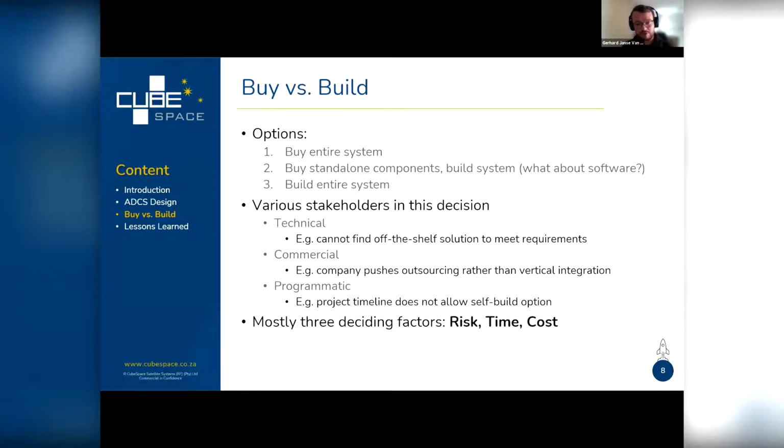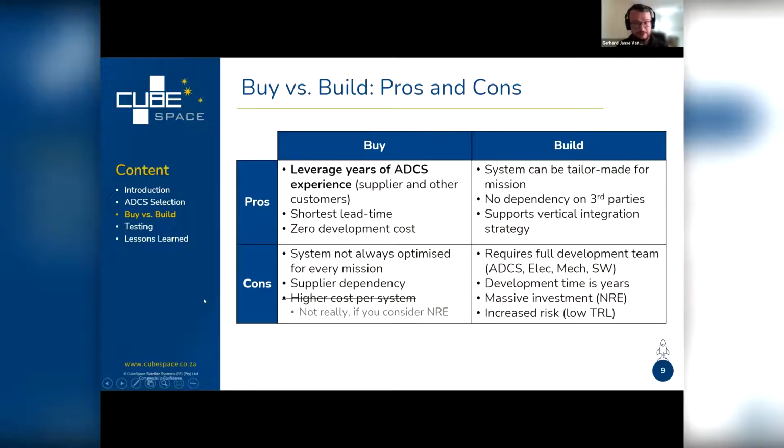But in principle, there are 3 main factors when deciding whether to buy or to build, and that's risk, time, and cost. Unfortunately, I can't provide a nice one answer or one-liner for whether or not you should buy or build. Every mission is different, and there are pros and cons to buying versus building. I'll start with the pros of buying. The first and most obvious pro there is that you'll leverage years of ADCS experience, not only from the supplier, but also from other customers that have flown this supplier's ADCS. It's in most cases the shortest lead time, and there's virtually 0 development cost.